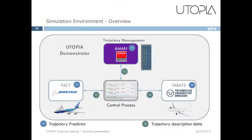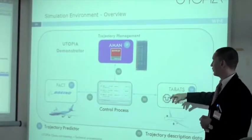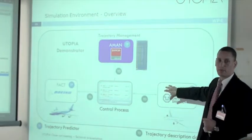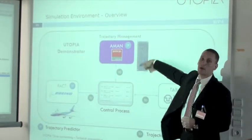And what we now need is finally a simulation environment, we call it the control process. This process ensures that all the weather data and all the traffic data are here, and we are initializing the environment in this area. Our simulation environment will create flights according to a given flight plan, and these flights will be controlled by this process and scheduled by the arrival manager.